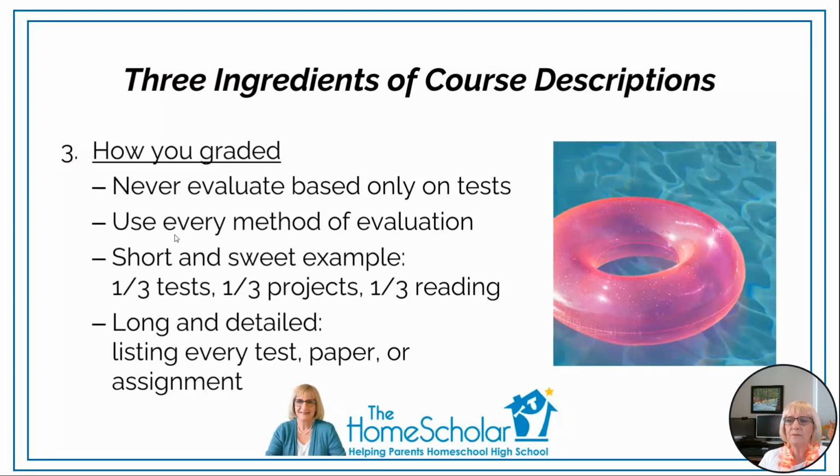So, for example, let's say you're doing math and you're using a standard textbook that has quizzes and tests. Then your grade should be based on tests, quizzes, and daily work. Never, never only on the test, because you would literally be the only high school in the nation that graded only on tests. I'm not 100% sure, but I'm pretty sure that only law school grades on the one final exam, and beyond that, it never happens. So I don't want you to do that either.